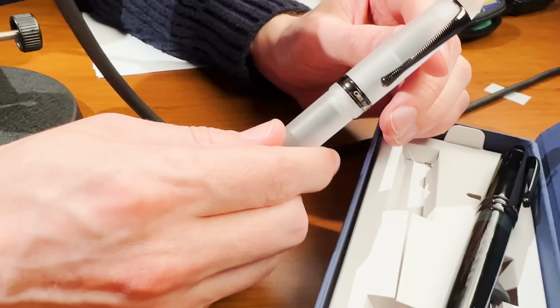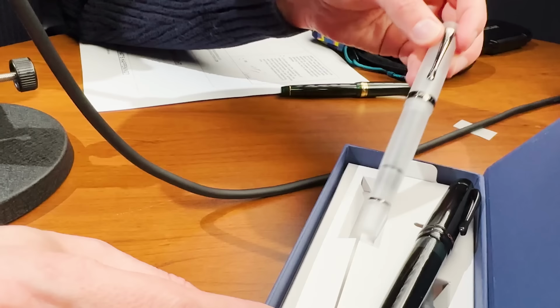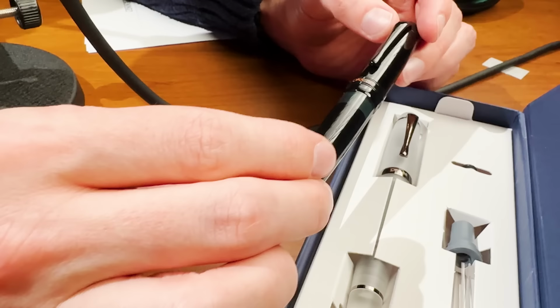I know that's the way it is on the big ones. The demonstrators, yeah. Technically, this is a demonstrator, but then there's also a model called the Demonstrator. But they're pretty cool little pens. I was going to say, these are not as big as the Opus 88 Demonstrator pen model. So for smaller hands, this will be a little friendlier.